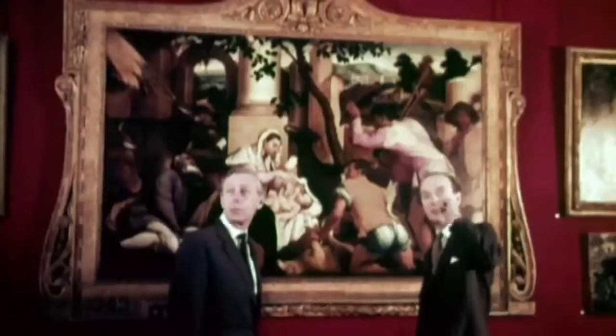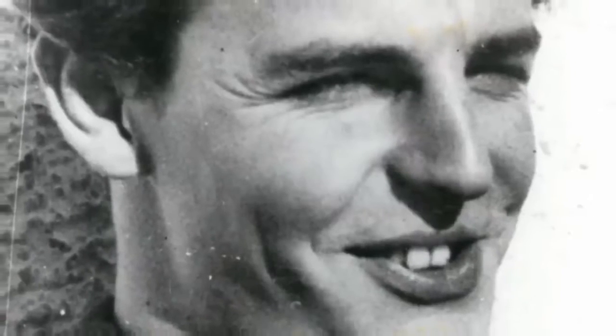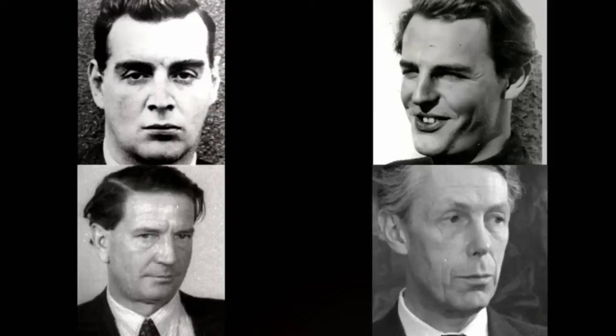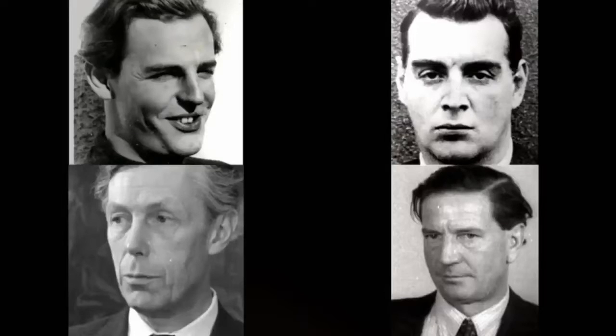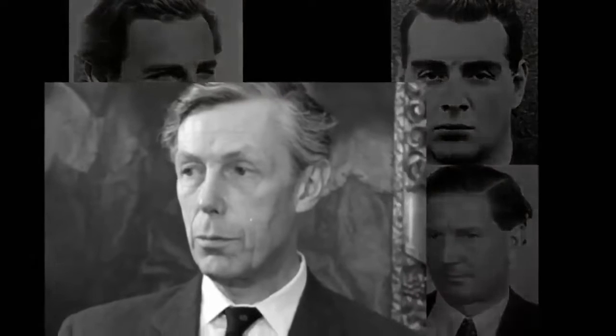What the general public didn't know is that Anthony Blunt had been one of the Cambridge spies during World War II. He was involved in very serious spying, and yet it simply wasn't known. Alongside Donald Maclean, Guy Burgess and Kim Philby, together they were considered among the biggest traitors in British history. Three of the spies had already defected to the Soviet Union after their cover was blown. But Blunt managed to keep his identity a secret, even from the British monarchy.